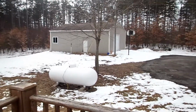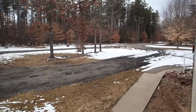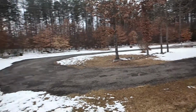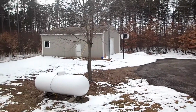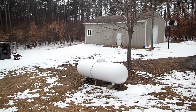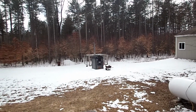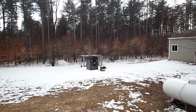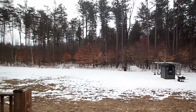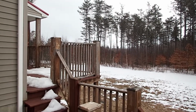So anyway, here's a quick look at the property from the back. That's looking down the driveway towards the street. Here's our pole barn. I'll show you that later. Here's our propane tank. I'll show you that later. Wood boiler. Behind that was a dog kennel, which I'll explain in more detail on what I'm going to do with later. And then just some more of the house and the woods back there.